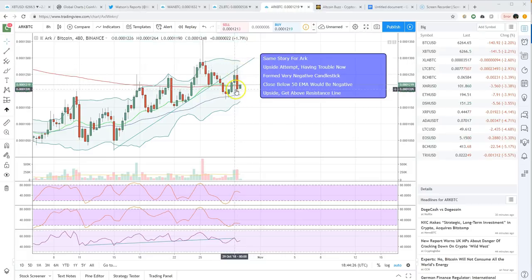But then we got the Bitcoin pullback, so that affected basically every single coin out there. So still shaky here for ARK. And this negative candlestick does look pretty bad. And a close below the 50 EMA, the blue line here, would obviously be a negative. So if we're looking for some positive momentum, that would be a close above this resistance line. So take out this high first, and get a close up in this region around 1300.